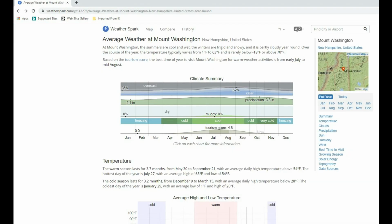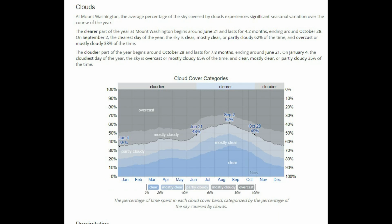I also realised after the trip, when I looked at the weatherspark.com website, that statistically the best time to get cloud-free views from the top of Mount Washington is during the middle of September, and the date I'd chosen of September 12th was actually spot on.